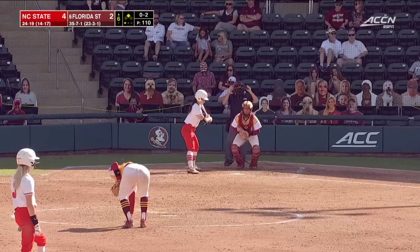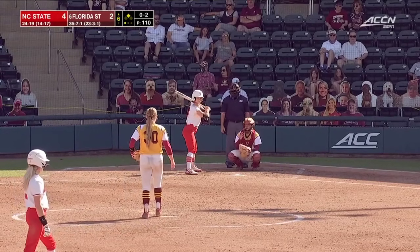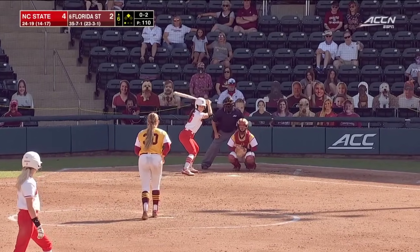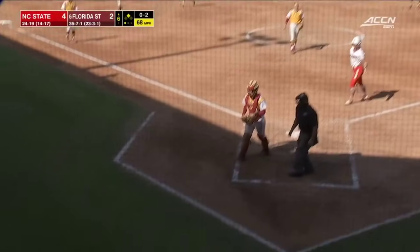Yeah, that's crazy if you think about that. I mean, just stop and think about that. She has hit the ball 300 and something times. That's incredible. And she'll see another one.